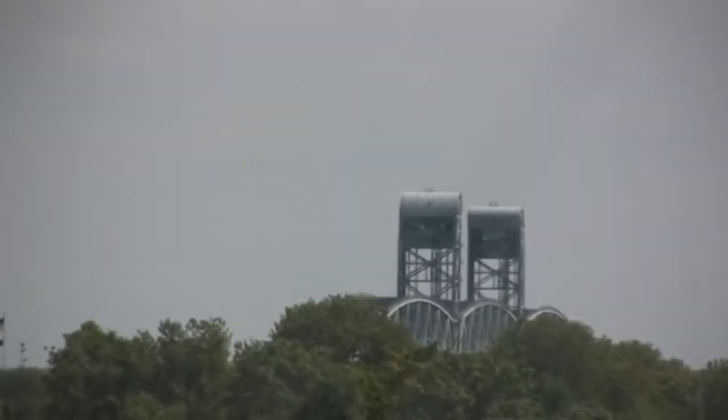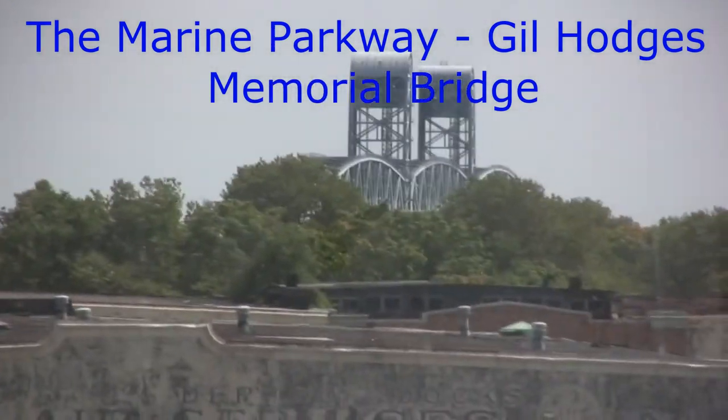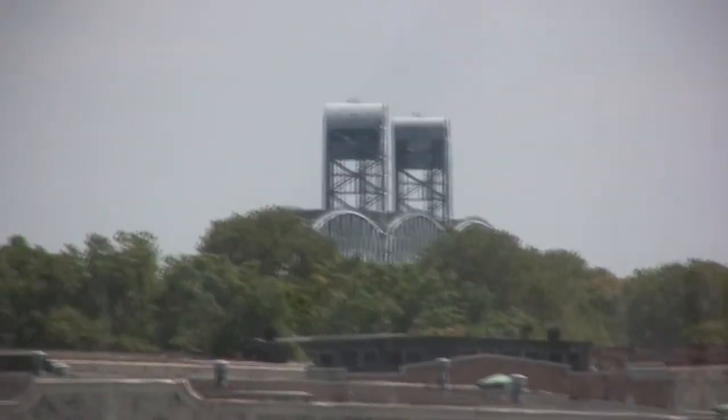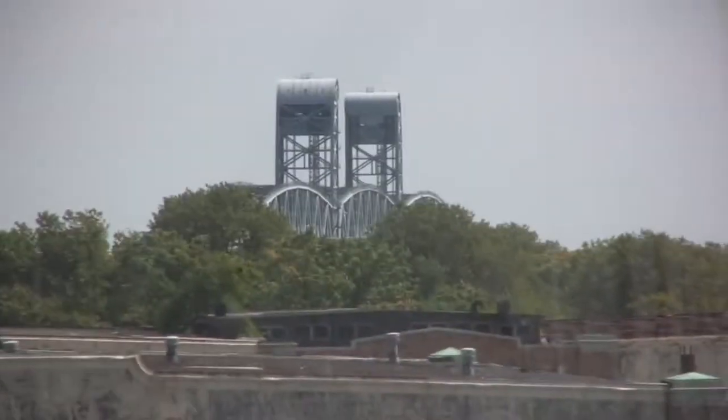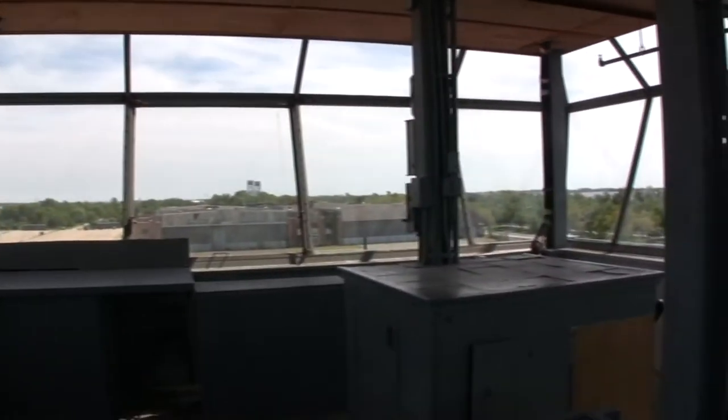What is this bridge over here? That is the Marine Parkway Gil Hodges Memorial Bridge, and it connects Brooklyn via Flatbush Avenue to the Rockaway Peninsula in Queens. Okay, so the Q35 goes over that bridge. Yes, the Q35 goes over that bridge, and you can take it to the beach. We saw people with beach chairs getting on the bus, and I did look at the route, and I saw what a cool way to get to the beach that is. So certainly something to keep in mind for future planning. Absolutely. If you're looking for a quick day getaway. Yep. All you need is a MetroCard.